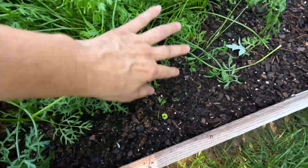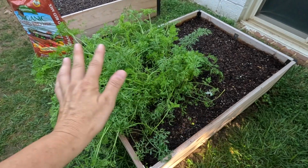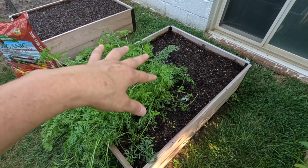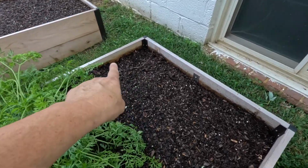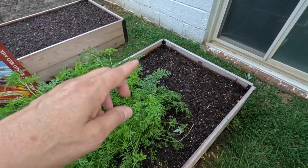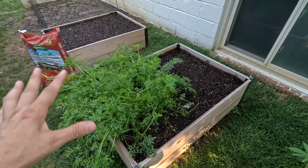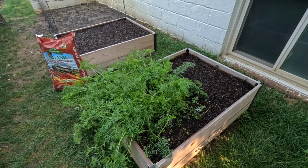Oh well. Anyways, we're going to harvest the rest of the carrots, and then we're going to amend the soil again with some Bio-tone starter fertilizer. I'm going to add a little bit more raised bed mix in here and some Land and Sea compost in both of these beds, get the soil fully charged up and ready for our fall crops.